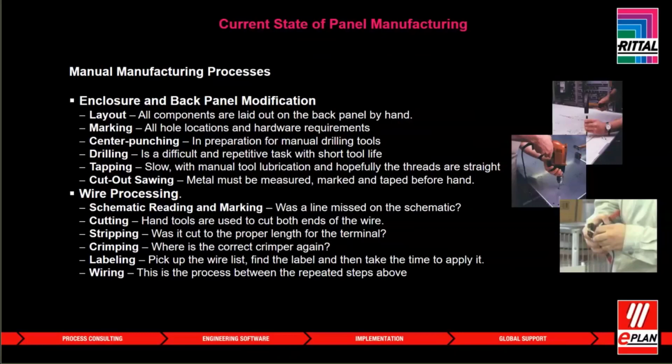Wire processing, certainly the largest bucket out there typically. We see somewhere between 50–60% of the time a panel spends on the floor in wire processing. So schematic reading and marking, so this is often how people are working through and wiring the panel. So it's a slower process. So hand cutting the wire off of spools, stripping wire, crimping, labeling, and then finally, landing that conductor in the control panel. So all of these tasks are currently very manual in most panel shops throughout the country.